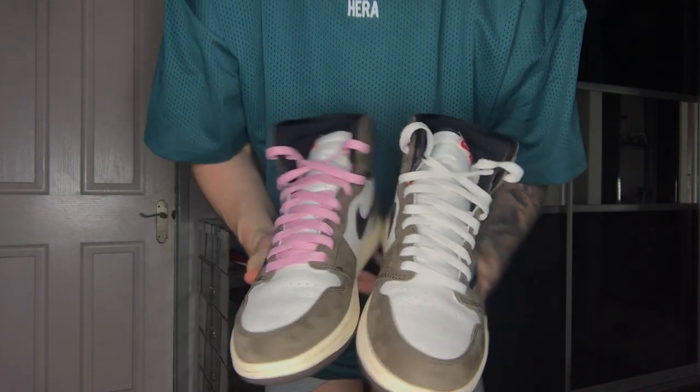Soft brown suede around the toe box. Premium white leather on the toe box. And what caught my eye the most was the backward swoosh. I've just never seen that before in any trainers. I just thought, that's never gonna happen again.